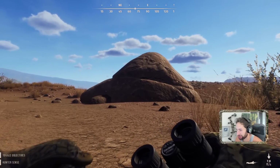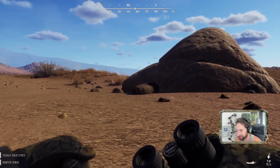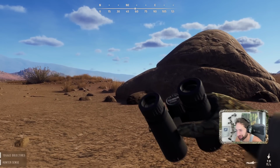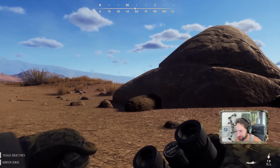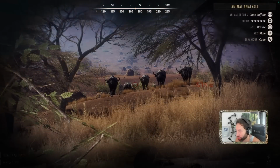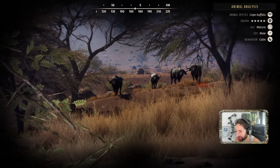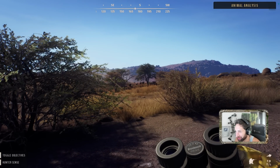So what we're gonna try and do is actually get on top of this big rock right here. That way when they come in, we'll have a little bit of a better viewpoint in order to get an awesome shot. And there's our big bull. Oh my God. So he's actually facing the opposite direction as these buffalo here.